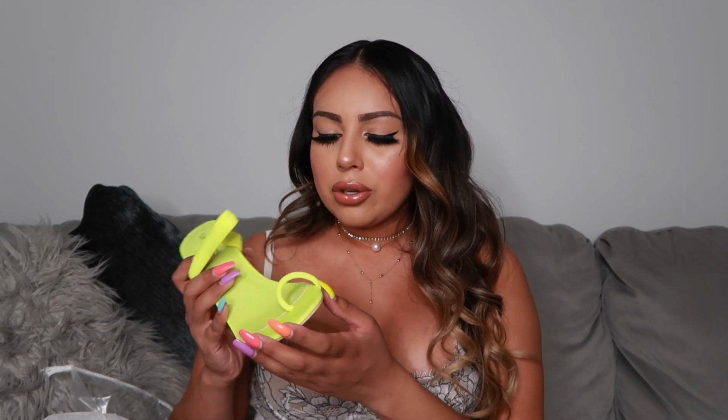But yeah, I feel like these are so cute. I can definitely wear them as a pop of color for a neutral outfit, or just wear it with something neon yellow if I want to match. I'm gonna go ahead and unwrap the other one as well. I feel like I'm only unwrapping one of the heels. I want to show you guys both of them.